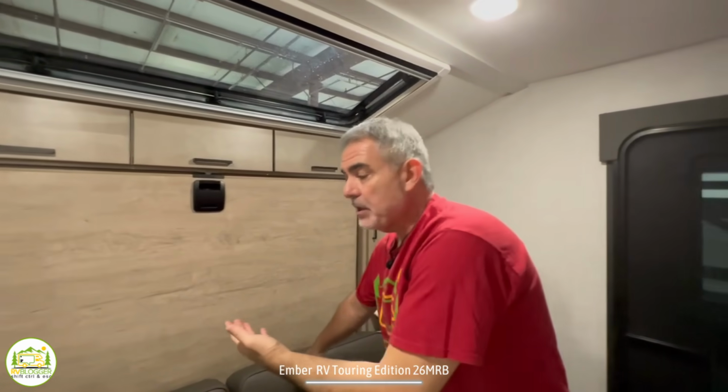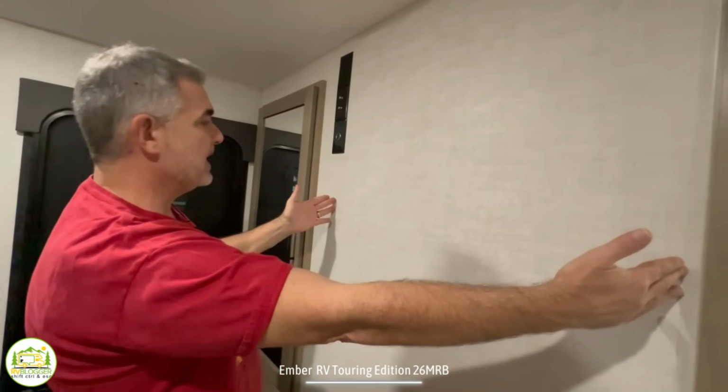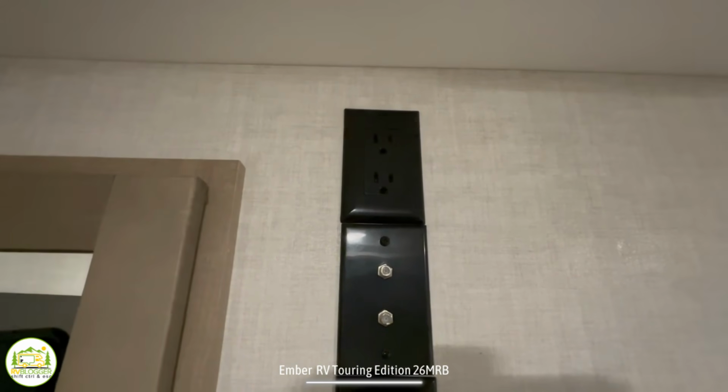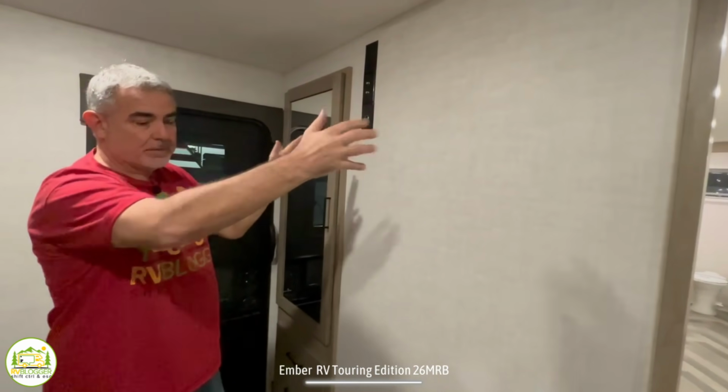Now, across from where your bed and couch are located is where your TV would mount on the wall here. And you could put a really decent size TV in here, that is for sure. Now you've got your receptacle, cable outlets, and even an antenna. It's all here for you to hook into.